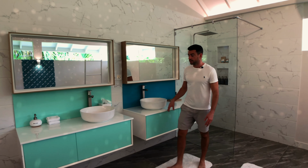So here we are in one of the most amazing bathrooms I've ever seen, especially because of this disco ball in the middle. You can give that a spin and it will flick the lights all around the bathroom, which is cool. There's a round double bath here in the middle, just a big circular bath. This is like a Maldivian style towel rail, which is really nice.